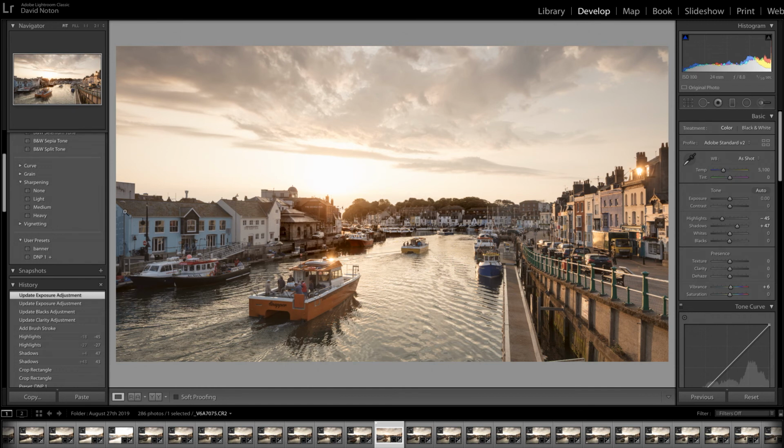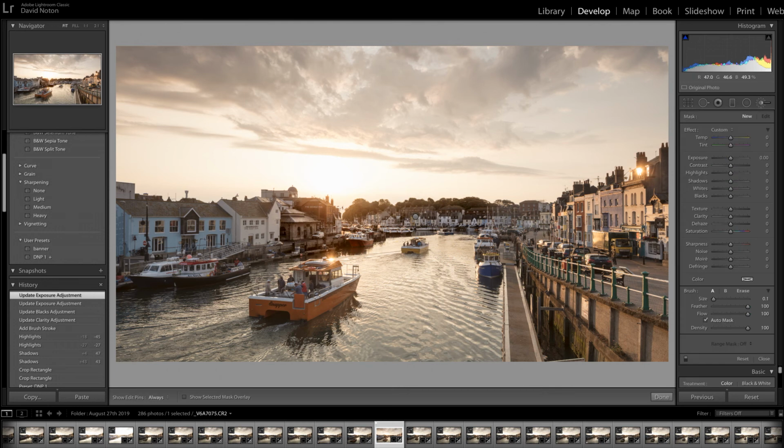Now what I'm going to do is look at this area of the picture here on the left. I think that's a little bit dark, so I'm going to brighten it up, and again I'm going to use the adjustment brush. Again I'm going to adjust my brush size, and I'm going to click Show Selected Mask Overlay. You can hit O on the keyboard, by the way, it does the same thing. And just paint in this area that I want to make adjustments to. It's this blue building on the right, and these boats here, this dark area and their shadows just down here.